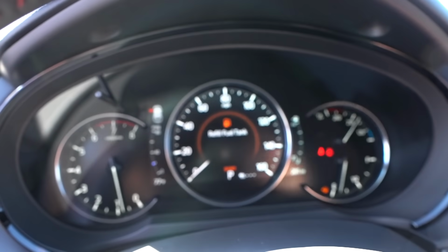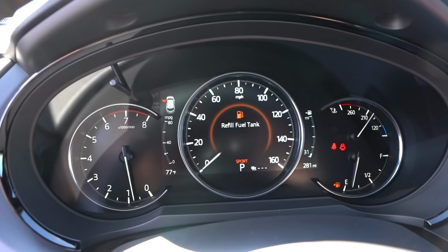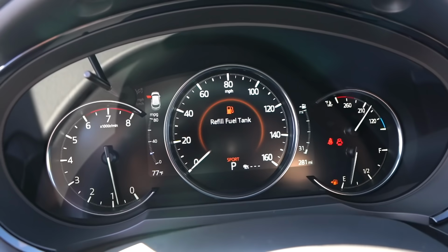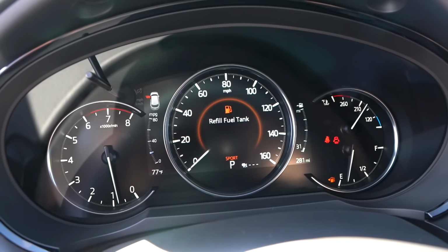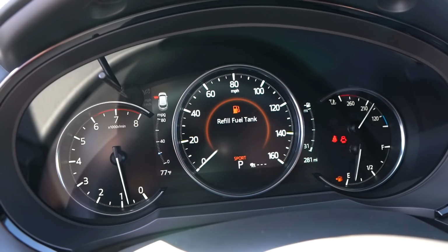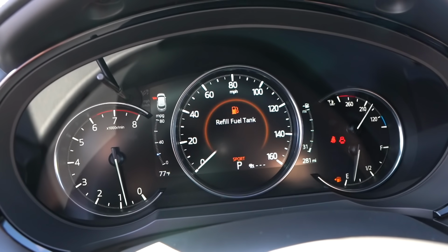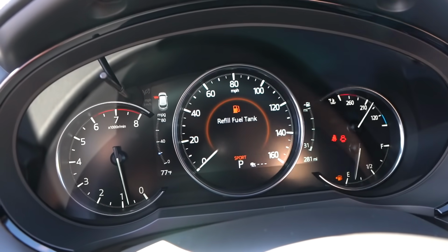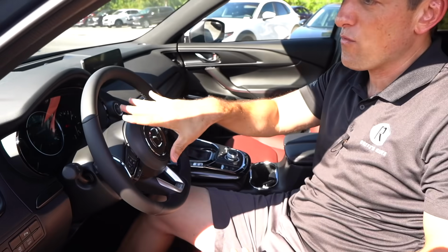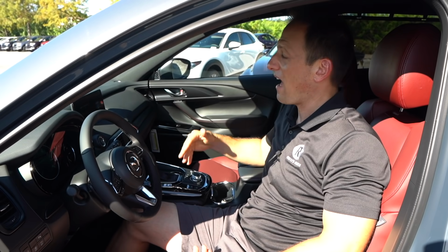And then the dash, straightforward, clear, easy to understand. So you have an analog tach, analog coolant, analog fuel, and then believe it or not, that display in the center where it's showing that we need to refuel the tank, that is an actual digital speedometer. You have your MPGs to the left, and then you also have range to the right, which is a very nice touch. So I like that whole balance that they have with the information. Easy to read, easy to understand. I'm feeling good up here.